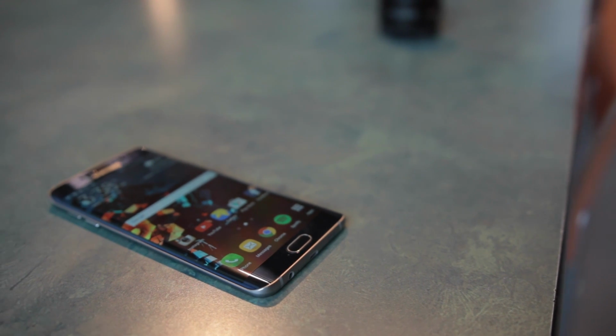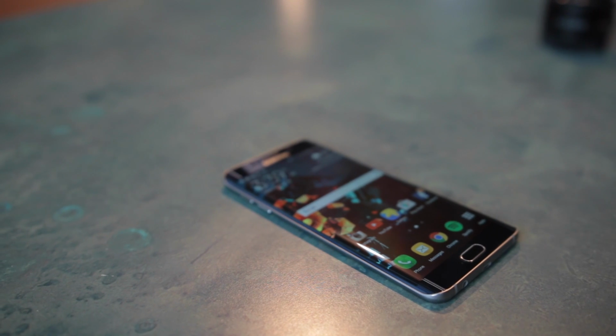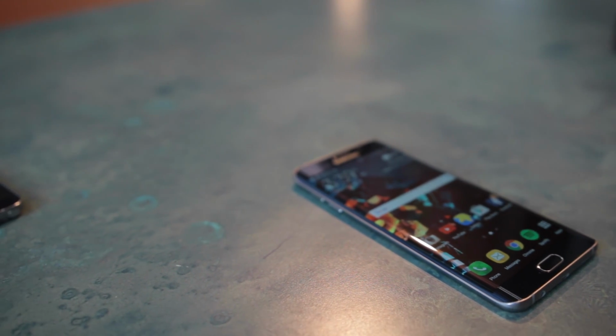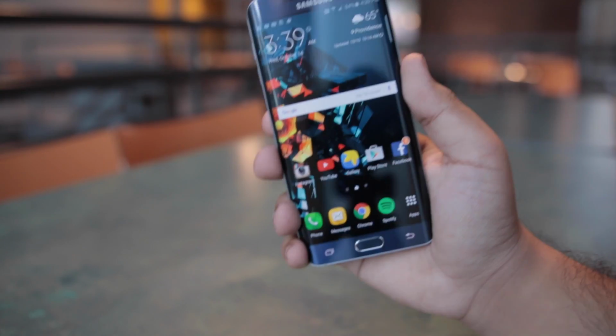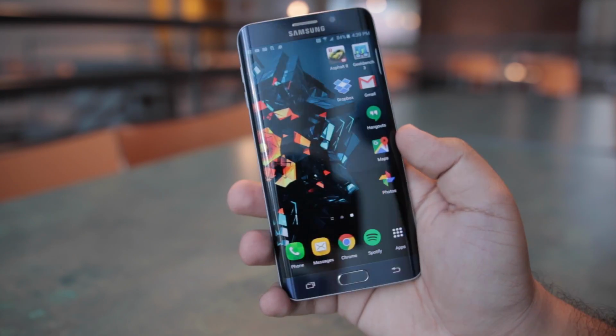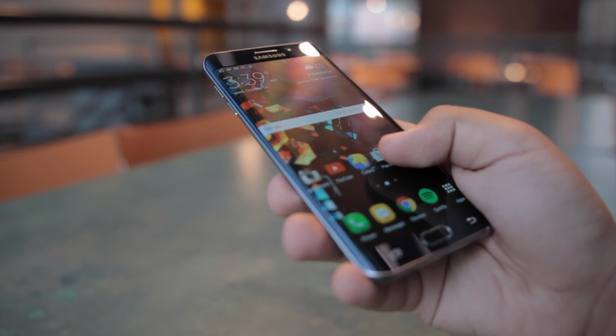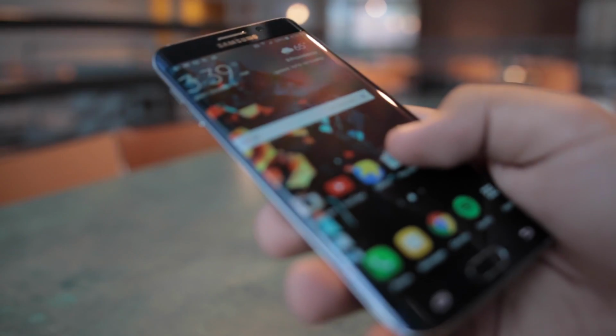Let's find out. Let's start with the S6 Edge Plus's most interesting feature, the display. At 5.7 inches with a 2560 by 1440p resolution capable of producing over 16 million colors, the screen is an absolute beast. It's a Super AMOLED display, and so everything just pops, and with a pixel density of 518 pixels per inch, it's also super sharp.